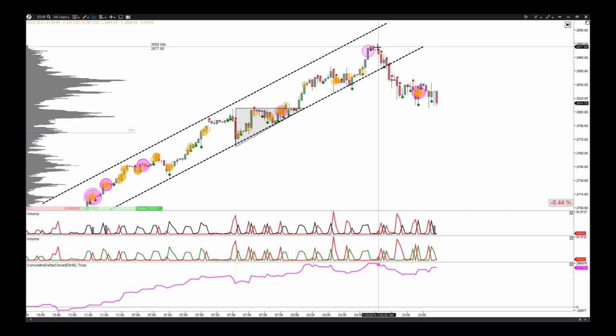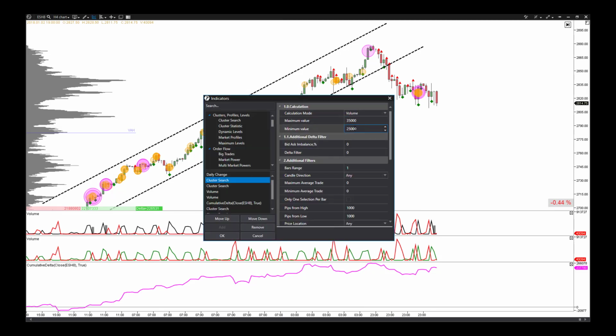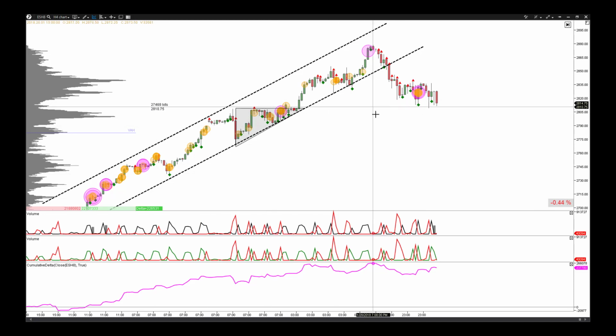Now, I'm showing this one because I want to show these big block trades. And these block trades here in contracts, if I look at the cluster filter, we're looking at 25 to 35,000 are the orange prints. The pink prints are 35,000 contracts or higher. That's a lot of money.